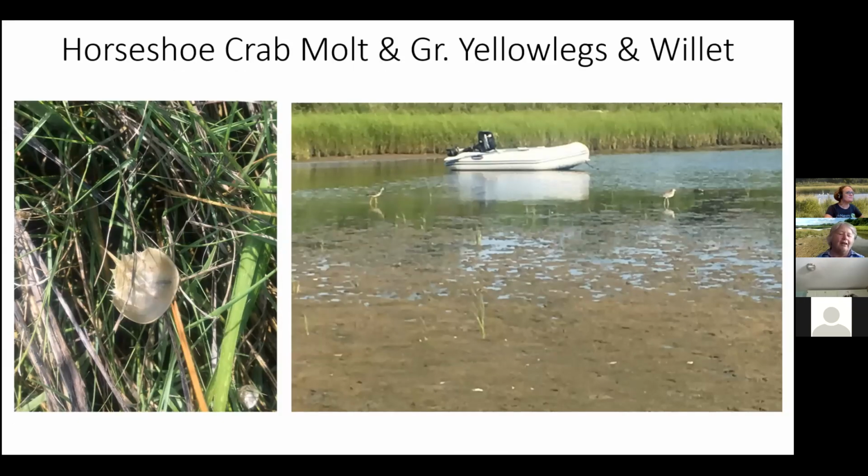As you go along, you see lots of things. This on the left is a horseshoe crab molt. Horseshoe crab, as you probably all know, is, well, it's not a crab for starters, but it is an exoskeleton. It has to molt, like most crabs and lobsters, it has to molt its outer hard skeleton as it grows.